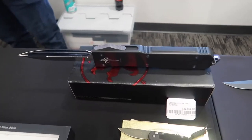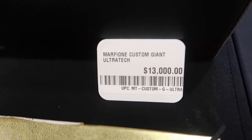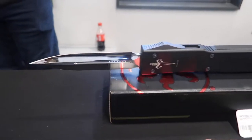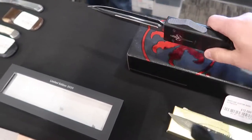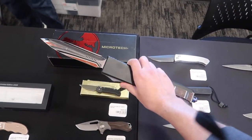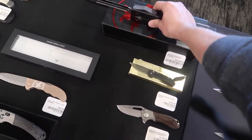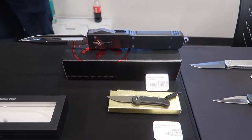Add it to your Christmas list. $13,000. Microtech. That's crazy size. It's huge. And it's real, right? Yeah. Completely functional. Oh my god, look at that. It's like a sword almost. Man, this is insane. This should be in a museum or something. Yeah, it's like $13,000. I mean, look at that.